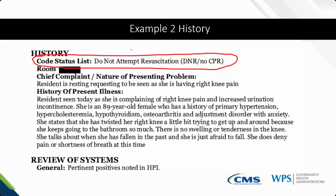The services here are not related. The patient is being seen for right knee pain. However, there's no reason why both of these nurse practitioners could not have addressed both of these problems at the same time.